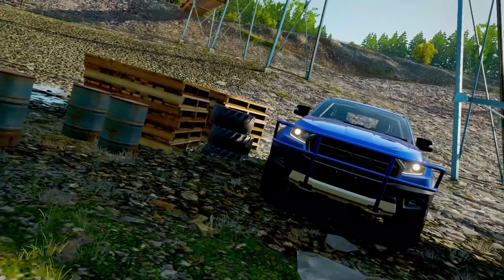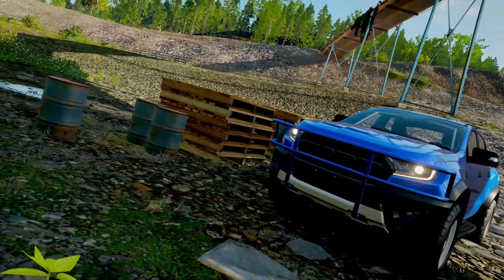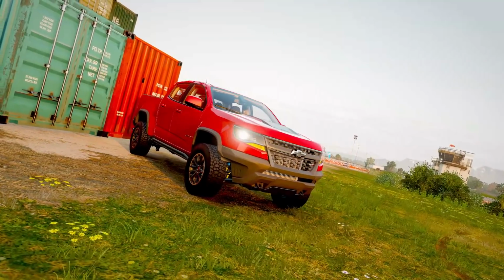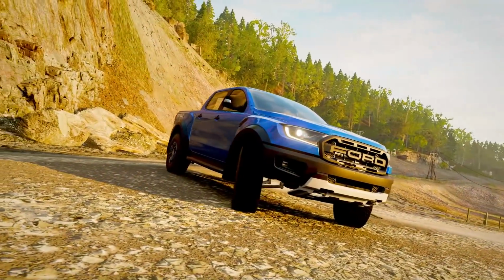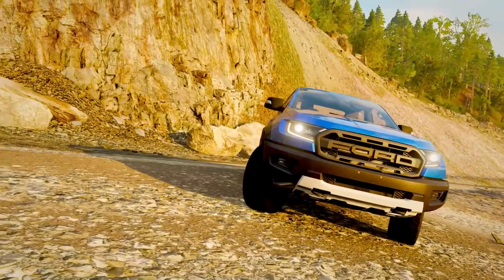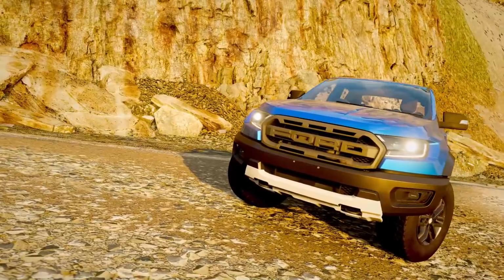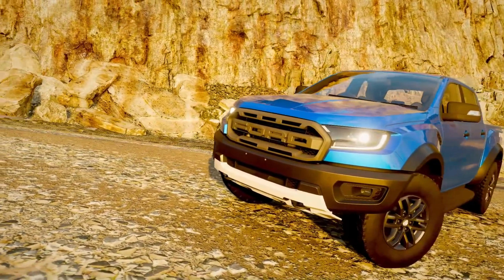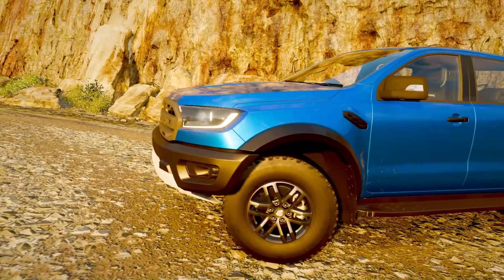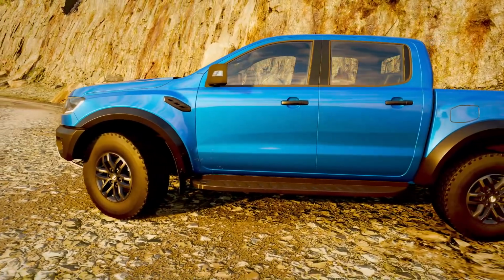Honestly, guys, this thing is pretty badass, and of course, it just was made available today, as well as the Chevrolet Colorado ZR2. And what we're going to be doing is putting these two behemoths together in a Ford vs. Chevy deathmatch. We are going to see which of these trucks is the best. Is it going to be the Ford Ranger Raptor, which is brand new, or will it be the defending champion in the form of the Chevrolet Colorado ZR2?